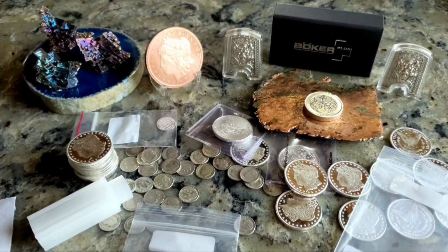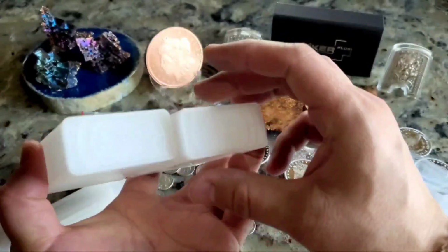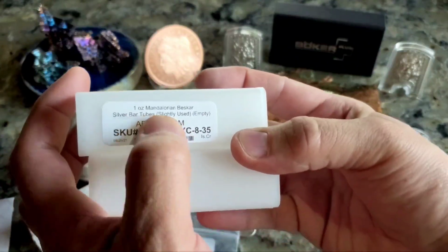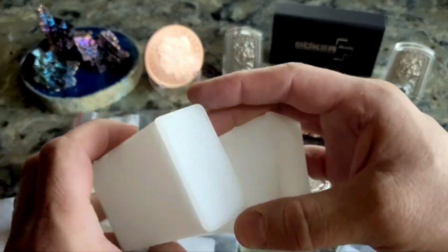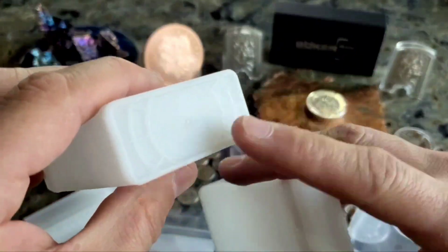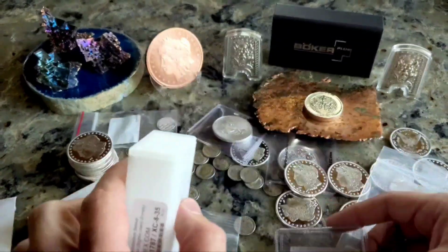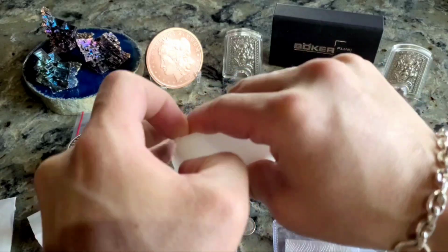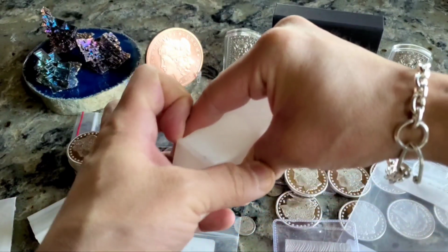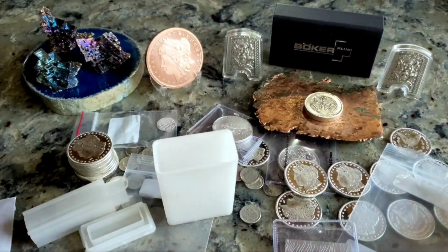All right. And my last pickup is these plastic cases. And you say, what? Just some plastic? Yeah, because I can't find anything to fit my freaking Beskar bars in. So look, 1 ounce Mandalorian Beskar silver bar tubed. And they're stamped at the top, New Zealand Mint, and NZM on the bottom. So the goal is to fit these in here, because somebody did tell me that you could find a capsule on eBay, but they're $15 for 1 ounce capsules. That's a ripoff.